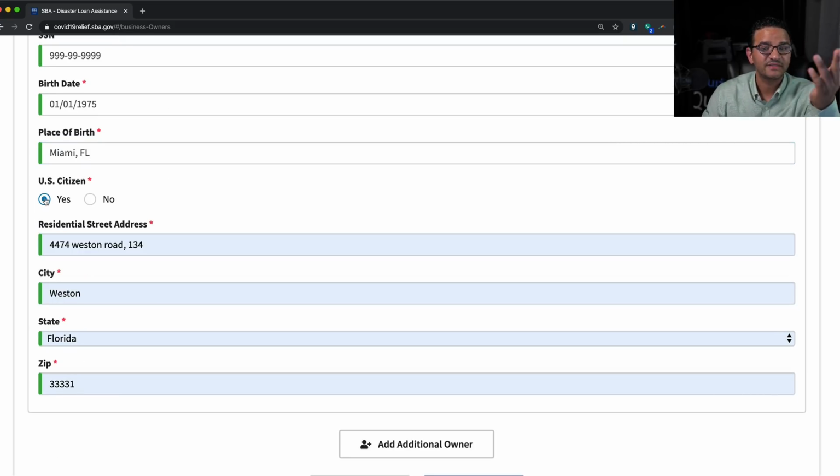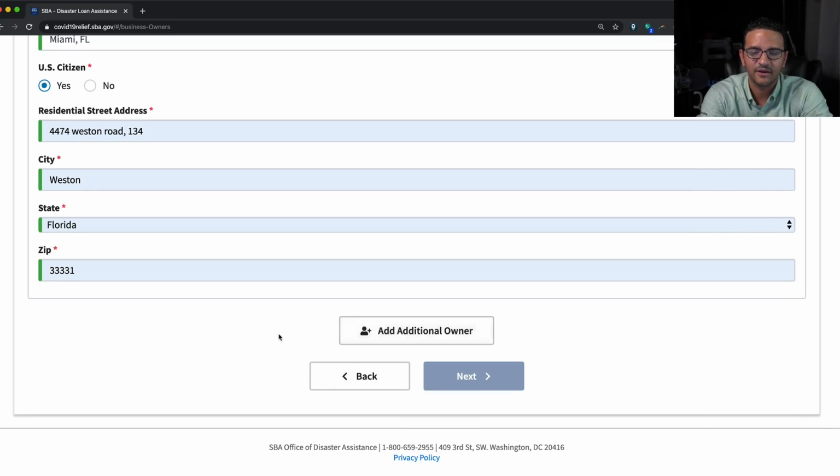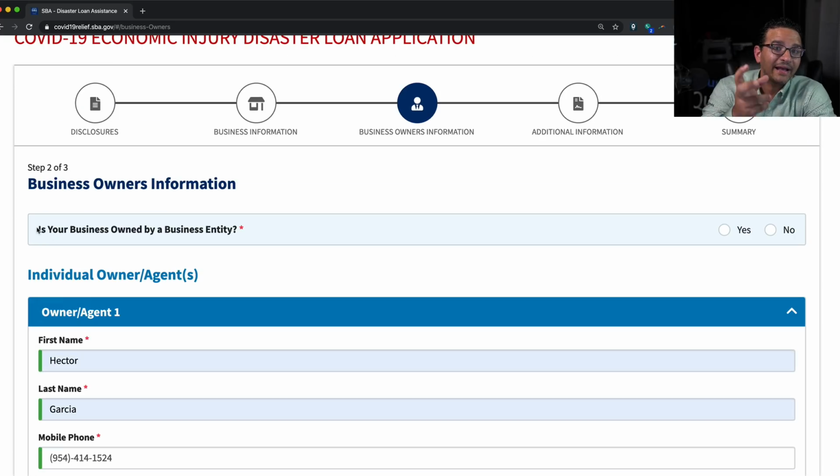Then whether you're a U.S. citizen or not. I don't know if residents get it. I assume that they do, but they're asking this question, so answer it correctly. This is not about getting it right or wrong. Answer it correctly because you don't want to get into trouble. And then if you need to add an additional owner, this is where you can put it. Again, depending on how many owners there are, you probably want to put at least 51% worth of owners in the application. If you can put all of them, even better. If you got some that are non-citizens, maybe you should just put the citizens as long as it adds up to 51%. Again, I don't know what the right answer is.